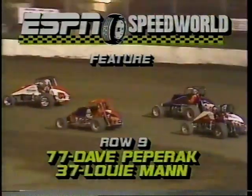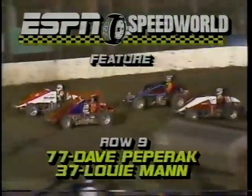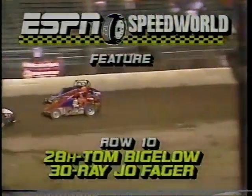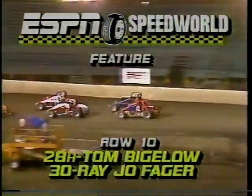In the 9th row, Dave Pepperack in car 77 and Louis Mann in 37. And in that last row, Larry's prediction for the win here tonight, Tom Bigelow in car number 28. And starting in 20th position outside row number 10, Ray Joe Fager, car 30.